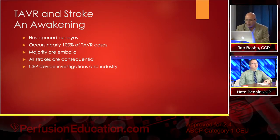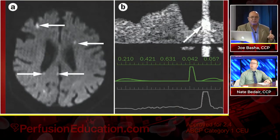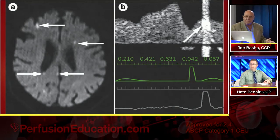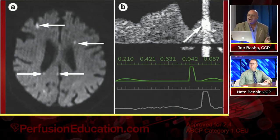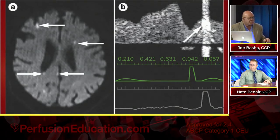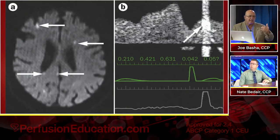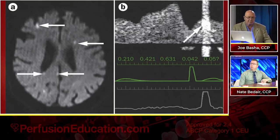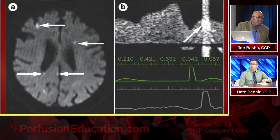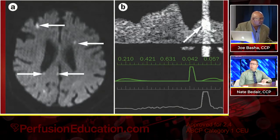Now, where it gets a little bit confusing is how do you define a stroke? Because I said a stroke occurs 100% of the time. Who's going to want to have heart surgery? Right. Who's going to want to have a TAVR? It's all in the definition. Stroke has always been what we consider to be the obvious signs. You're stroked. They're laying in the bed. You have a hemiparesis. It's obvious they have had a stroke.